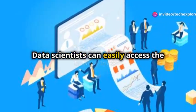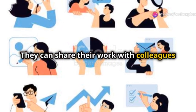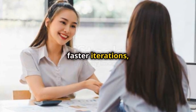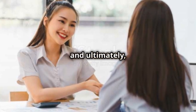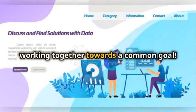Data scientists can easily access the tools and data they need. They can share their work with colleagues and stakeholders. This leads to better communication, faster iterations, and ultimately, better outcomes. It's about breaking down silos and working together towards a common goal.